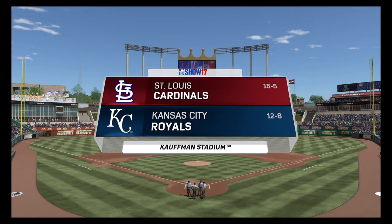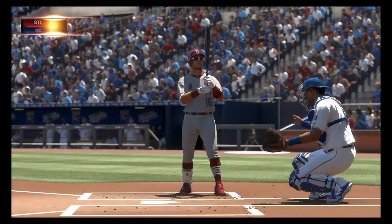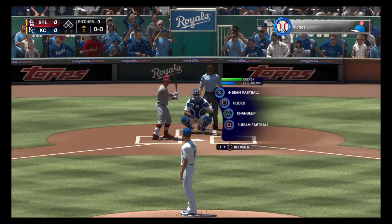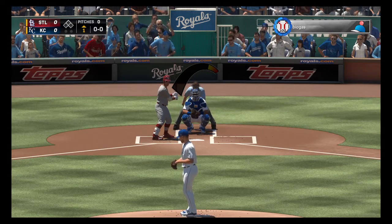Now from the longtime home of the Royals, day baseball from Kauffman Stadium in Kansas City. Today, it's the home opener for 2017 between the St. Louis Cardinals and the Kansas City Royals. A big-time arm and a power bat. Should be fun. First pitch is next.